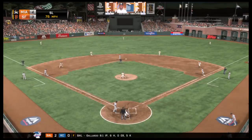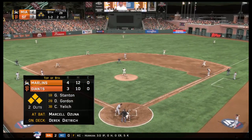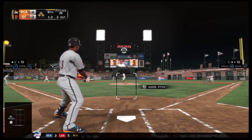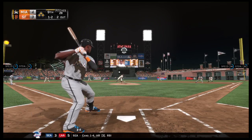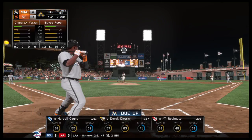Inside, as that perhaps will back him off a bit. 1-2. Bases are loaded here. 2 down. Making contact on that swing, and we'll do it again on 1-2.